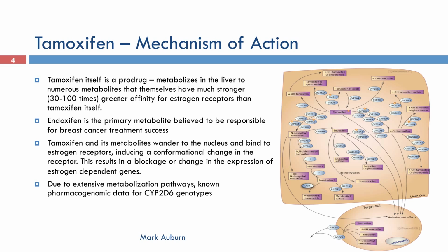The main mechanism of action is rather complex. Tamoxifen itself is a prodrug. It metabolizes in the liver to numerous metabolites that themselves have much greater affinity for estrogen receptors, in fact. Endoxifen is a primary metabolite believed to be responsible for breast cancer treatment success. They all wander to the nucleus and then bind to estrogen receptors, producing a conformational change, which then blocks the expression of estrogen-dependent genes.